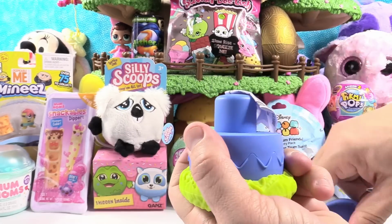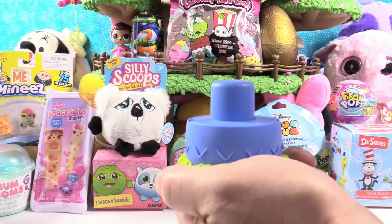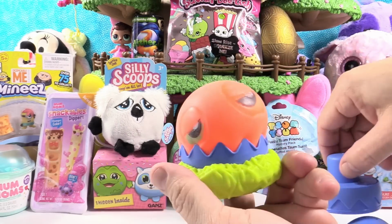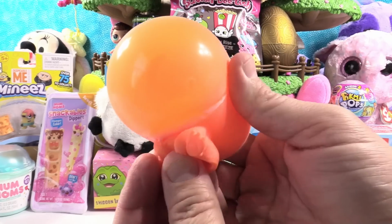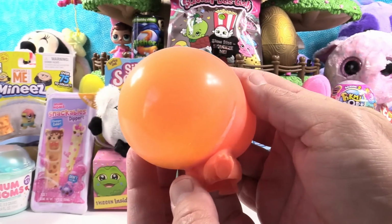All right, you take the top of your egg off. Here's the instructions. Then we mash this plunger down. 1, 2, 3. Ooh, the orange dinosaur. So there he is. He's so cute. Got a little grin. Hello. He blows up this way. You can still hear him inflating.